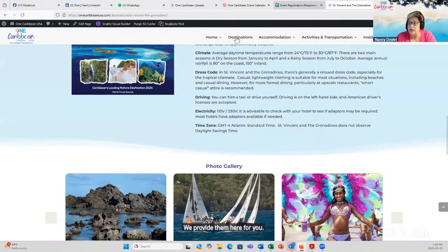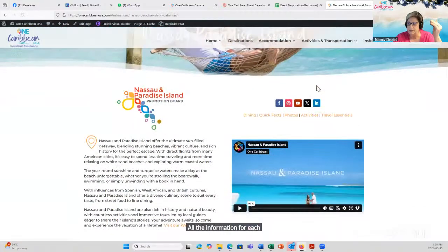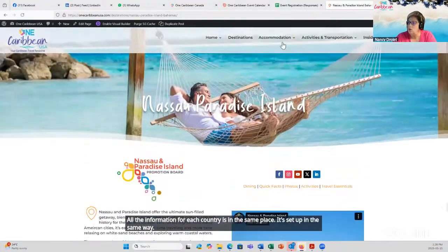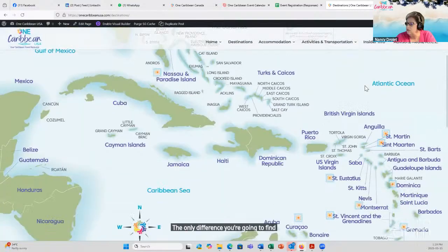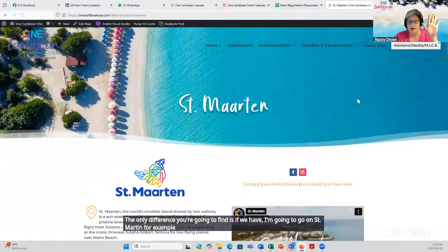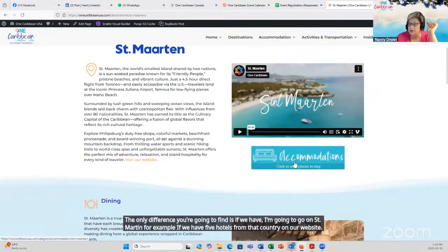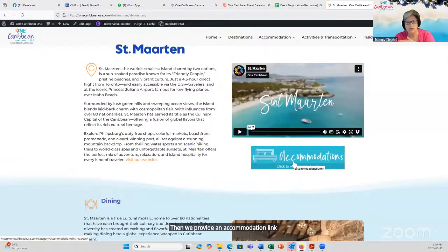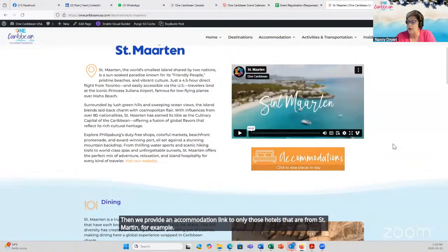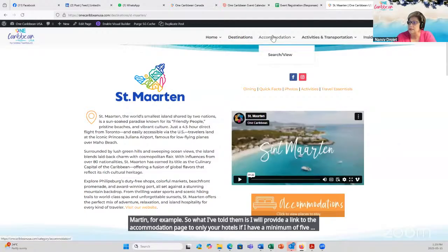So that is what you find under destinations. All the information for each country is in the same place. It's set up in the same way. The only difference you're going to find is if we have, I'm going to go on St. Martin, for example, if we have 5 hotels from that country on our website, then we provide an accommodation link to only those hotels that are from St. Martin, for example. So what I've told them is I will provide a link to the accommodation page to only your hotels if I have a minimum of 5 hotels. So that's the only difference.